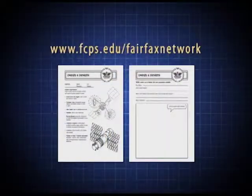Okay, now that you're an expert in space science, it's time to design your satellite. Our teachers are handing out an activity sheet, and remember, you can find the same sheet online or you can use your own materials. Some of our students will be building models, but you can feel free to improvise using pipe cleaners, foam, and cardboard.